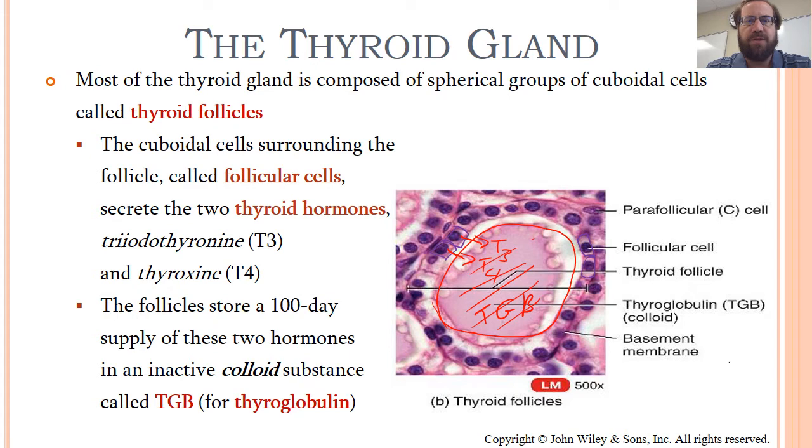The colloid thyroglobulin can store up to 100 days of these hormones. So almost a third of a year's worth of these hormones can be stored in your thyroid when you're not using them. That's good because the thyroid hormones are the only substances in your body that are produced using the mineral iodine. And in primitive humans, and in some humans today, getting a reliable source of iodine in your diet was not very easy. So it's quite handy to be able to produce thyroglobulin with its T3 and T4 hormones whenever you have iodine available, and then store it until you need it.